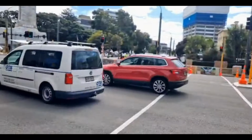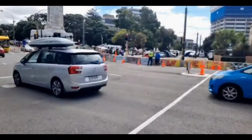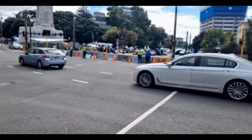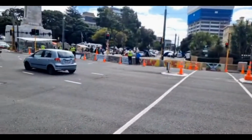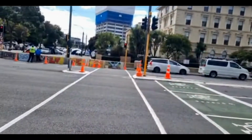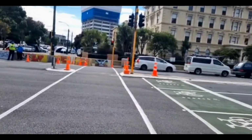Presence outside Parliament here on the corner of Whitmore Street and Lambton Quay. Oh yes, Genevieve, thank you so much for reminding me about that kids' treehouse. I really want to go and see it and see how that's progressed, because that looked really cool when the guy was starting to build it yesterday. We caught that on the live stream.